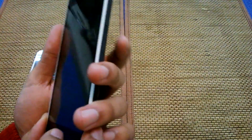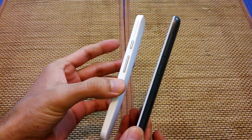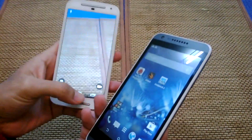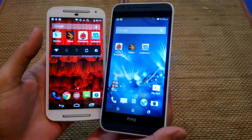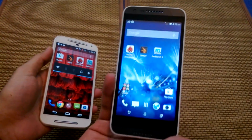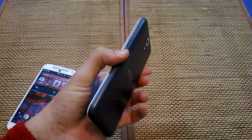Now we come to HTC Desire 620G. Although this phone is thinner than the Motorola Moto G handset, in terms of designing, it can't match Moto G. I mean, the first thing is both of the phones got a 5-inch HD display, but Moto G got a smaller form factor, so it's comfortable to use. HTC is slightly bigger with its speaker grill present at the bottom. So both these areas are occupying a larger space.